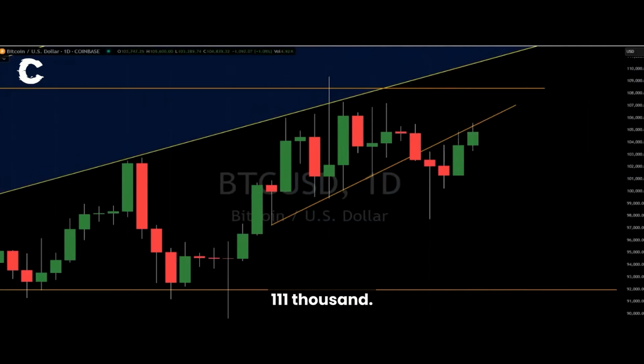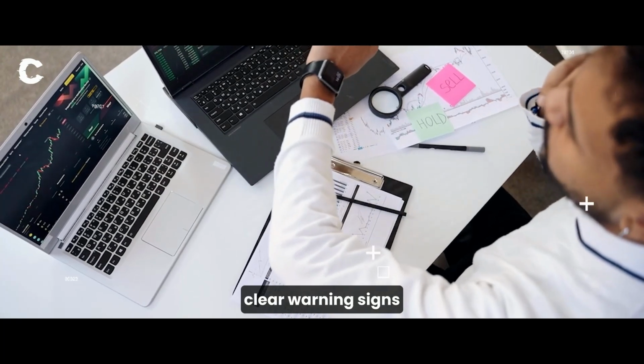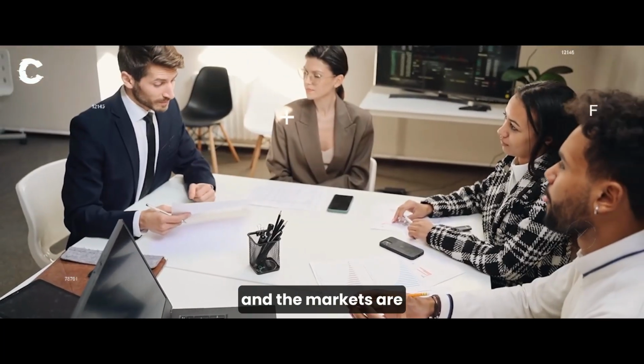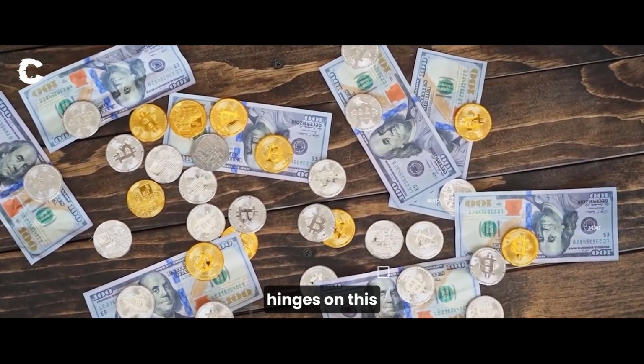The charts don't lie, and Gareth Soloway's insights are showing clear warning signs. Big moves are coming, and the markets are at a tipping point. Bitcoin's next breakout or breakdown hinges on this key trend line.